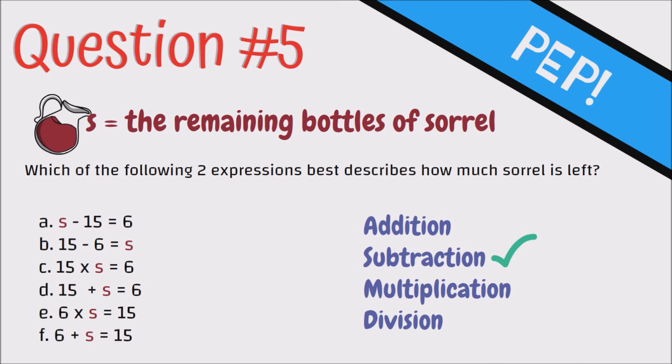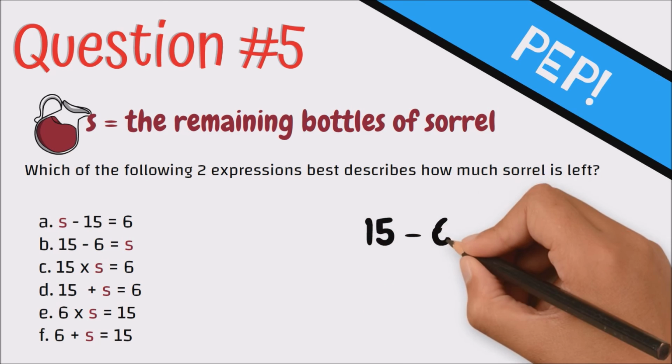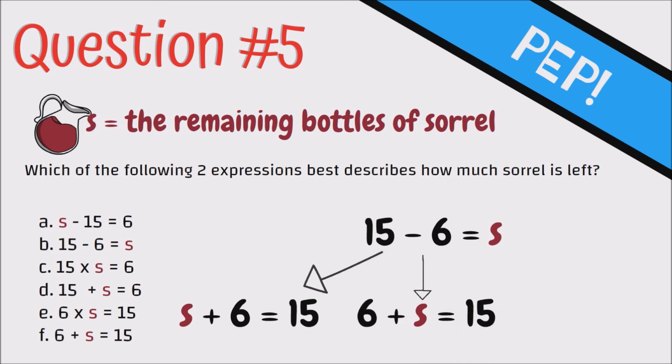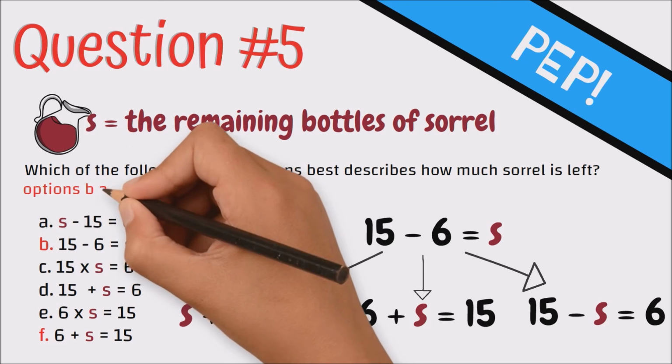Now let's get into the numbers. There were a total of 15 bottles of sorrel, and Miss Doreen gave 6 away, leaving S amount. So here we have our first expression. Now, because subtraction and addition are related, it also means that s plus 6 is equal to 15. It also means that 6 plus s is equal to 15 because addition is commutative. Remember too that if we start with a total, we can subtract any of the numbers to get the remaining number. So it also means that 15 minus s is also equal to 6. So here we have a total of 4 different expressions that could possibly describe what happened, and they're all saying the same thing. Let's see which ones we can find in the options given. So the answers would be option B and option F.